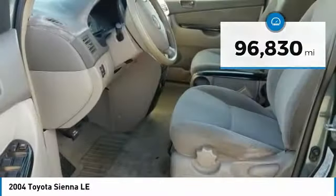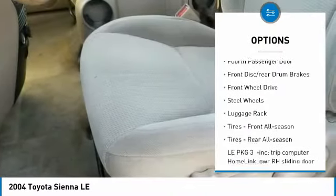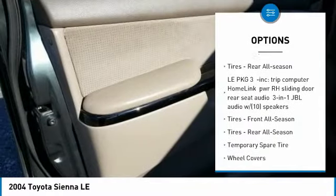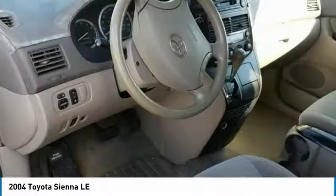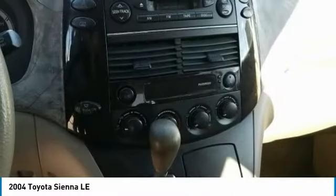Here are some of this vehicle's great options: tire pressure monitor, heated mirrors, engine immobilizer, fourth passenger door, front disc, rear drum brakes, FWD, steel wheels, luggage rack, tires front all season, tires rear all season.